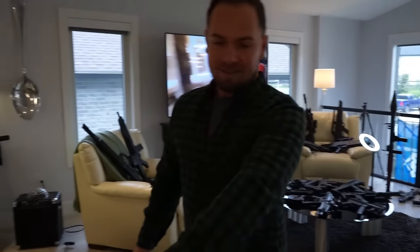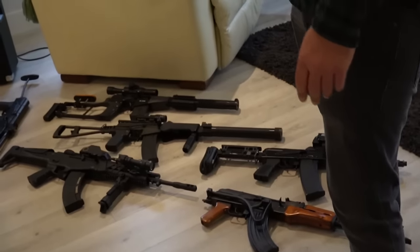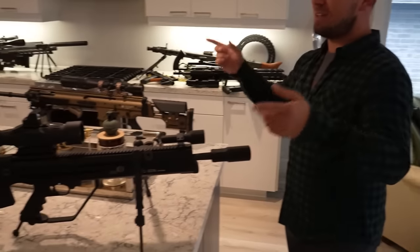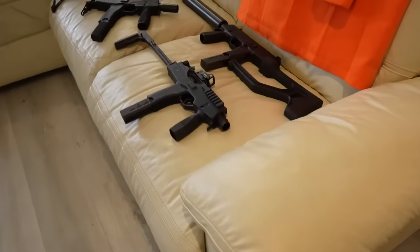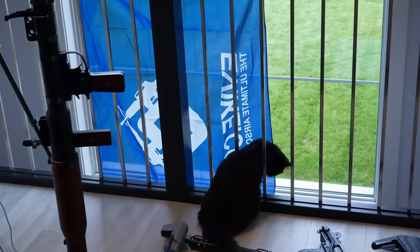Got ARs, some Germans, some Bull Puppies, Rusties. We picked 10 of my favorites. We'll go through those after. DMR precision rifles. We got everything. We got support weapons. And you would say maybe this is half. Oh yeah, there's a full basement full of guns. There's pistols. There's even a rocket launcher. I don't know, it's hard even to know where to start, but we got lots of guns to look at.